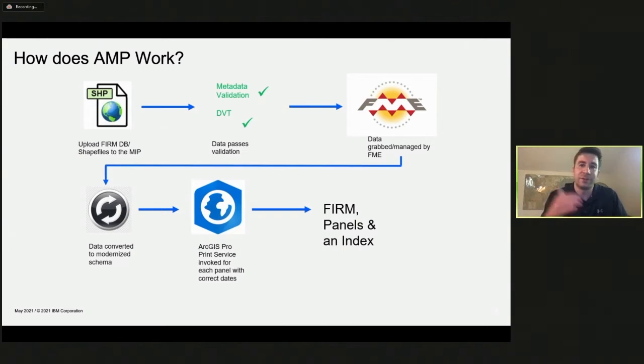So AMP pulls in the data that was uploaded. It converts the data to a modernized version of the FIRM database schema. And then we leverage an ArcGIS Pro print service that we built and that basically runs through the full set of panels that are in the S_FIRM_Pan table. And it kicks out a set of FIRM panels and a FIRM index, and it populates those files underneath the task that the data was uploaded to on File Explorer. And on File Explorer is where the user could navigate and review those files that are generated.